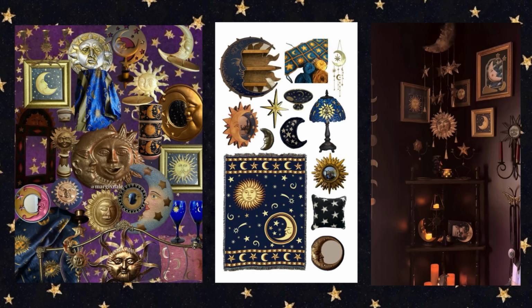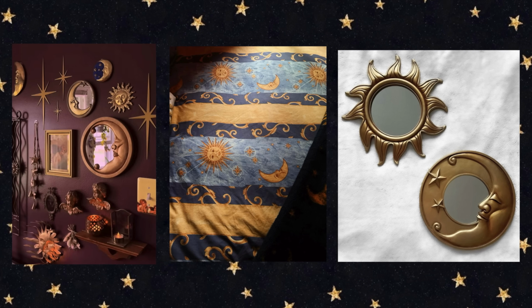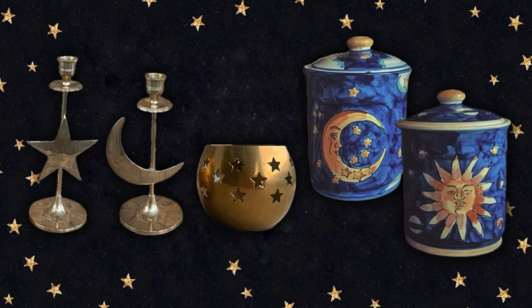So now that we've covered the basics of the styles, let's talk about very specific motifs that you'll see over and over again. I would say the most distinct motif when it comes to Whimsigoth are the celestial elements. So you'll see lots of suns, moons, and stars. With that, you'll notice candle holders, art, wall hangings, tapestries, table runners, pillowcases, sheets, duvets, wind chimes, incense holders, trinket boxes, all of which depict suns, moons, and stars in various illustrative or graphic styles.